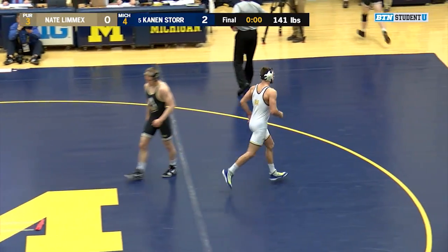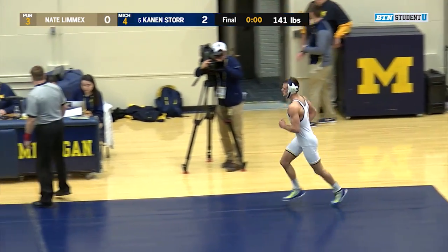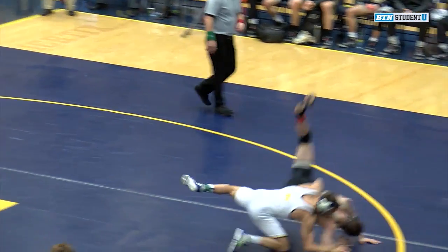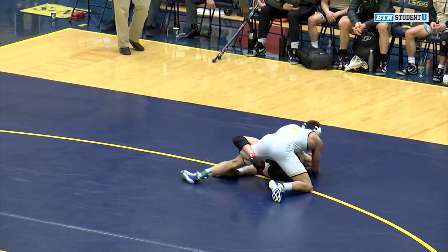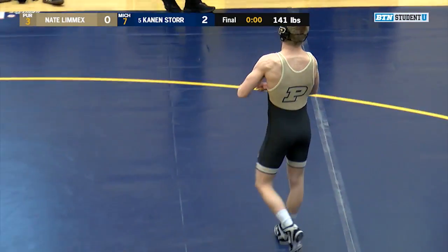You can see it in Storr too. He's looking a little tired after that one. Just another look at some of those mat returns. Incredibly physical, Tom. It was a very physically demanding matchup, and I think that's what kept it close in the end. Storr was able to really wear down Limmex, and I think that is what the difference was in that matchup.